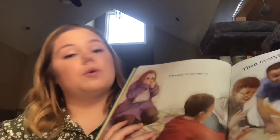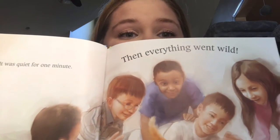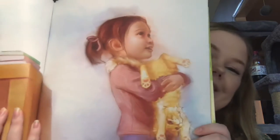It was quiet for 1 minute, and then everything went wild. And the next thing Dewey knew, he was being carried upside down. Oh my, Dewey thought, what should I do now? My cat Stella likes to be carried upside down, believe it or not. See?